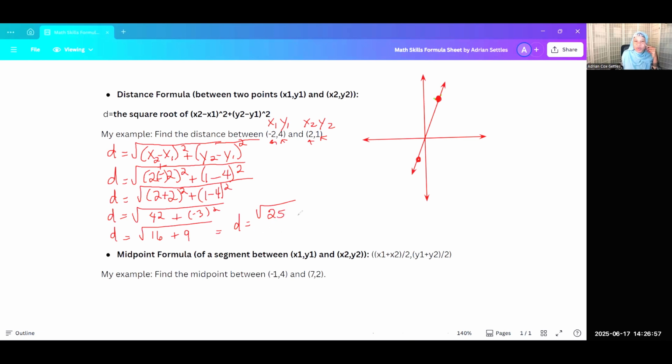25. And then what's the square root of 25? What number times itself gives you 25? So D is equal to 5, because 5 times 5 is 25. Remember, there's an imaginary 2 there, so you're looking for a twin. What number has a twin of 25? Is 5. So the distance between these two numbers here is 5 spaces, but it's diagonally. 5 spaces diagonally. And that's how you do the distance, okay? That's a good example of how you do the distance formula.